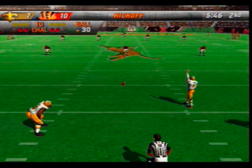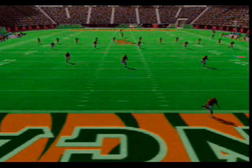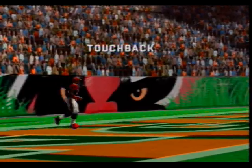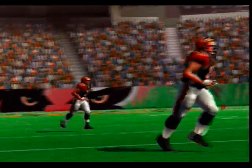Campbell in to kick this one off. Number 86, back deep to return. This one is fielded by number 86. The offense takes over after they were unable to get any points on their last drive.